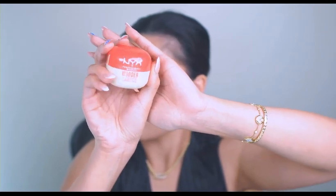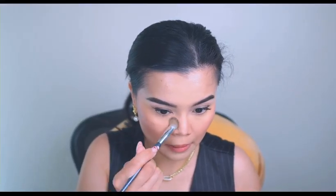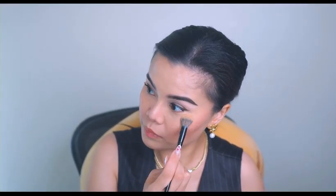Okay, now that we have that set down, I'm going to go in with the NYX Wonder Stick in the shade Sugar Surf. This is their lightest shade, I believe. And I'm going to set everything down. And this will brighten and lighten and make the undertone not as yellow. Blot this down. Because it's in the same line, I have absolutely no doubt that this will work.